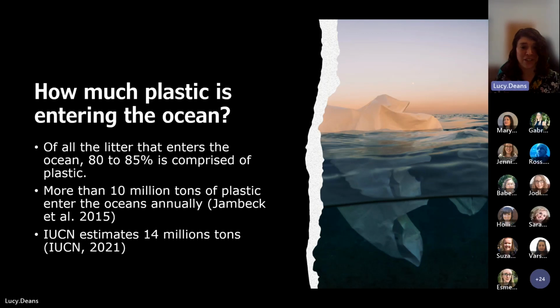But how much of it's entering the ocean? You'll hear me say this a lot. Nobody is really sure. We're not entirely sure. We can make best guess, we can make educated guesses from research, but we can't know 100%. It's not possible to know that. But of all the litter that's entering the ocean, 80 to 85% of it is comprised of plastic. So it's a big issue.